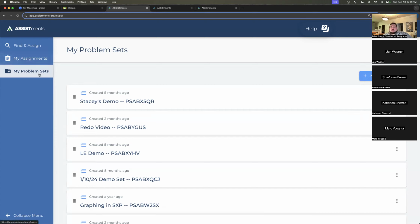And to clarify, my problem sets is when you've made a custom set. When you assign something that then goes into my assignments, if you just assign something as is, like you don't make any changes or make a custom problem set, that's only going to live in my assignments. But if you make a custom problem set, that will live here in the my problem sets folder.